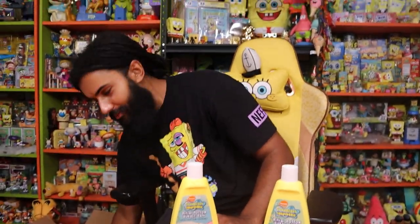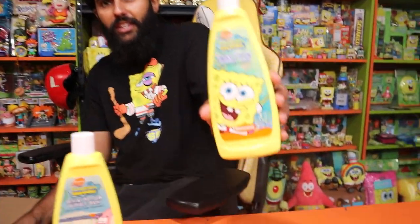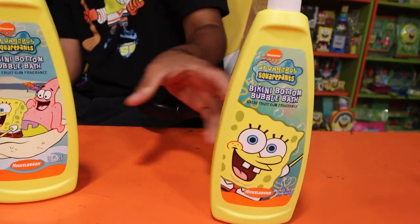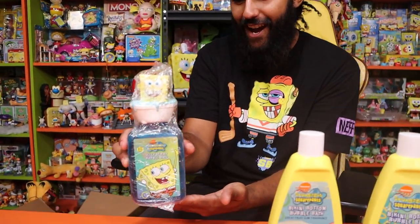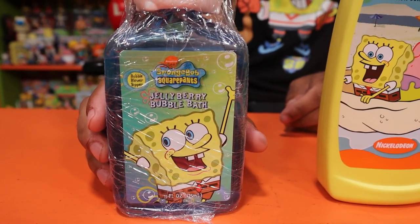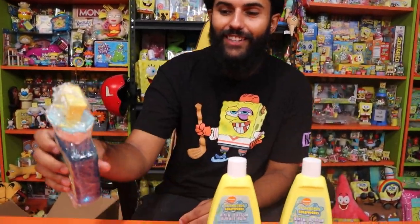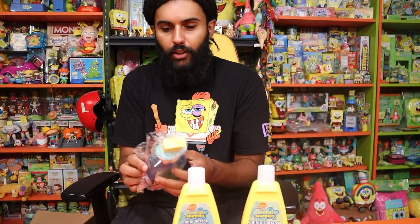Not done? Nope. This is the craziest one. So, this was the one you got at the 99 cent store, Walmart. But if you went up to a Target, you would get the clear one with the clear SpongeBob figurine on top. Dang! This is Jelly Berry Bubble Bath. Dude, that sounds like it smells so good. I know, and look at the color. Man, it's like that blue. It looks like Goo Lagoon, like goo.